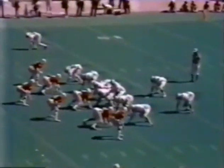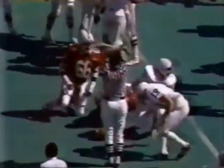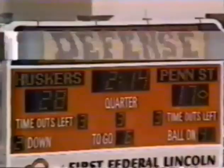A new quarterback for Penn State as they go with Rakowski now from the 20-yard line on first down. He throws to Suey complete, and Suey takes it out to the 37. Gain of 17. First and 10 at the 37-yard line. Terry Rakowski, his first action of the day. Joe Paterno changing quarterbacks. Ball carried by Suey. He only ran it once.